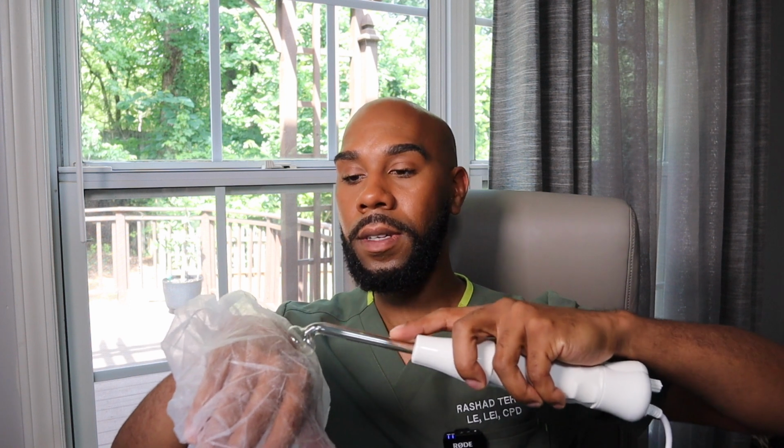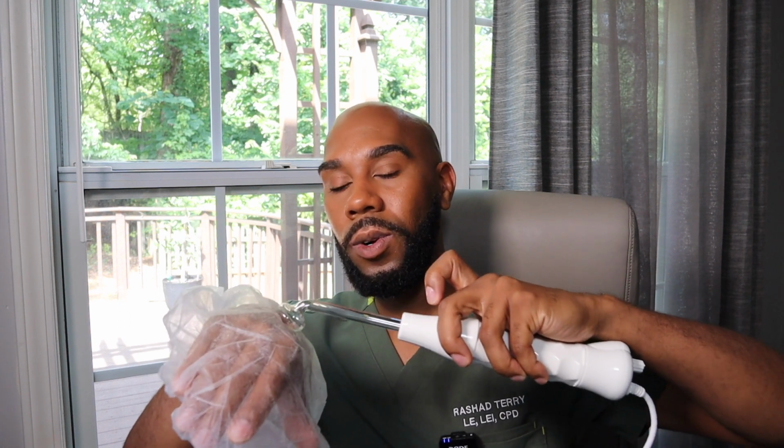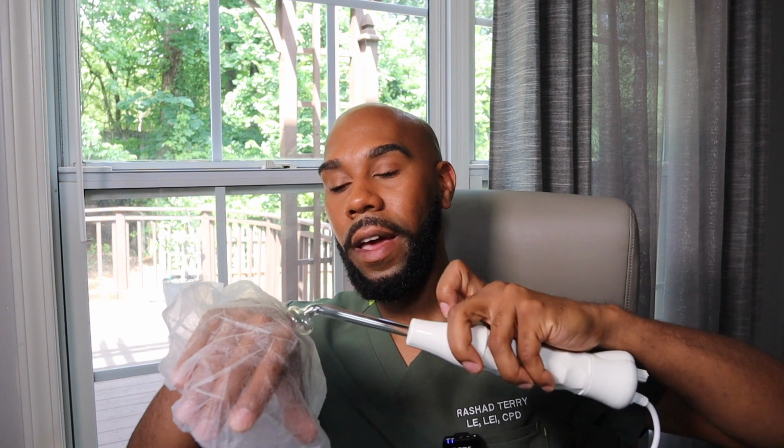So just so you guys can see how the function is, I'm going to connect to my client, and I am going to use consistent passes across the skin. I'm going to disconnect and allow that frequency to transfer solely to my client. When ready to disconnect, I'm going to connect, remove, turn my machine off, and move forward in that way.